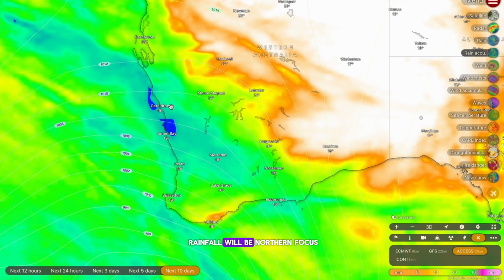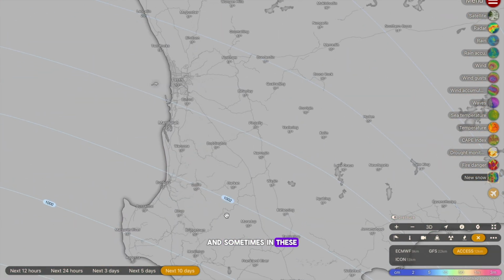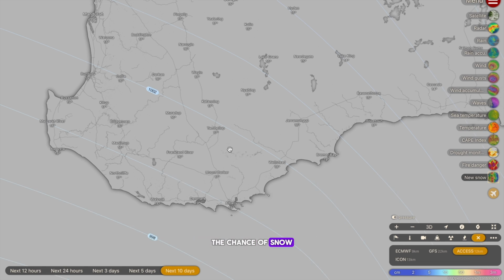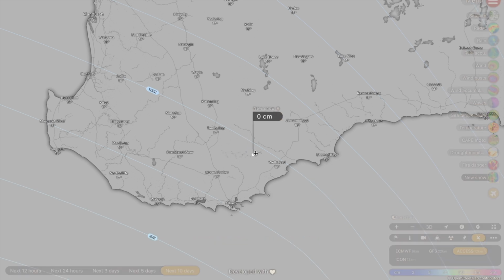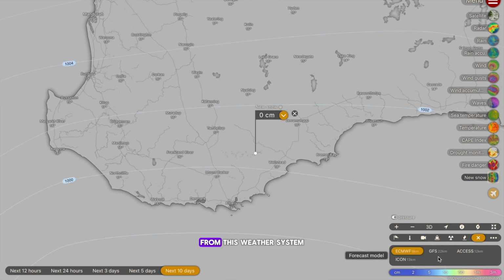You can see the rainfall will be northern focused. Perth still expecting a lot of rainfall, but it will be areas between Jurien Bay and Geraldton that get the absolute worst of it, at least on Saturday night, and then the violent weather will sweep in from the south through Sunday. With violent weather like this, we also have the chance of small hailstones, and sometimes in these really strong weather systems, the chance of snow flurries on the Stirling Ranges, and if you're really lucky on Bluff Knoll, but don't get too excited, there's no snowfall on the forecast from this weather system.